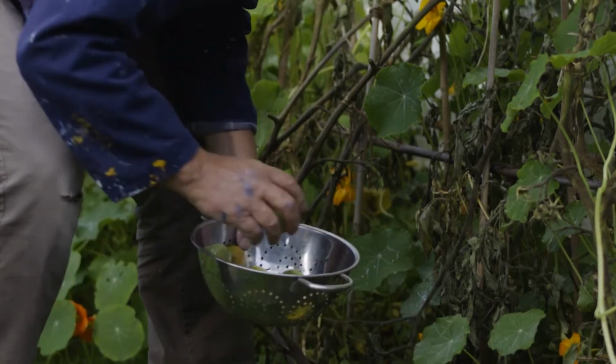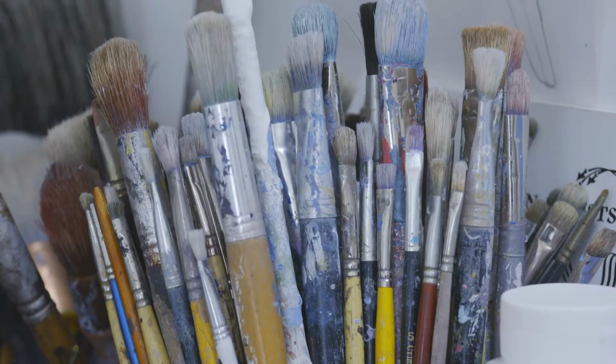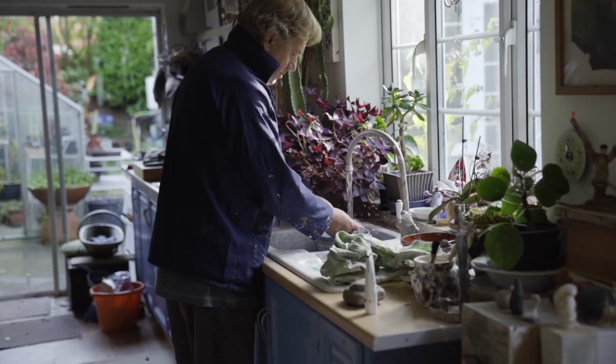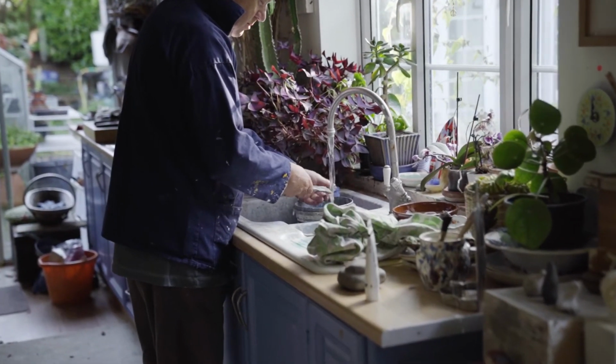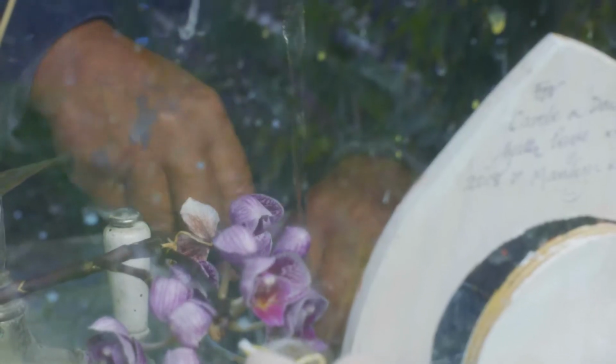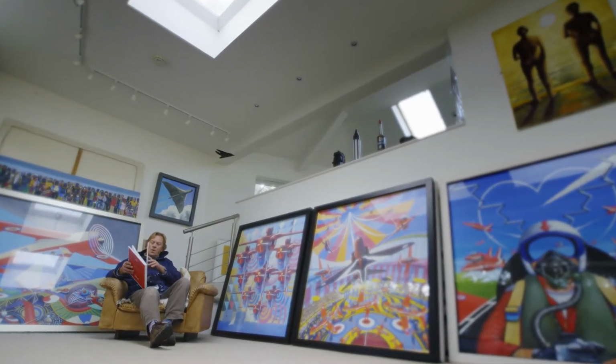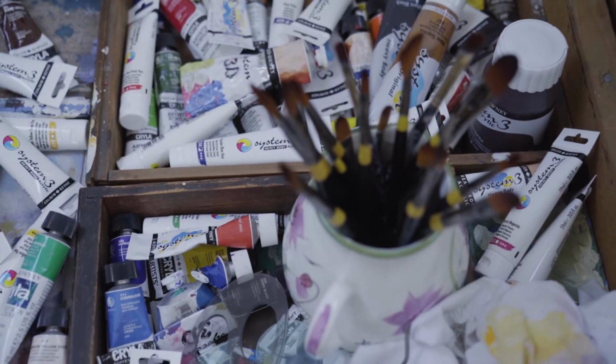I went to a grammar school in Dover, and my art teacher, Mr. Carter, took a group of us one day to the National Gallery in London, and it was the first time that I'd ever seen large, important, historic paintings. And I remembered thinking, do you know what, I think I can do this myself.